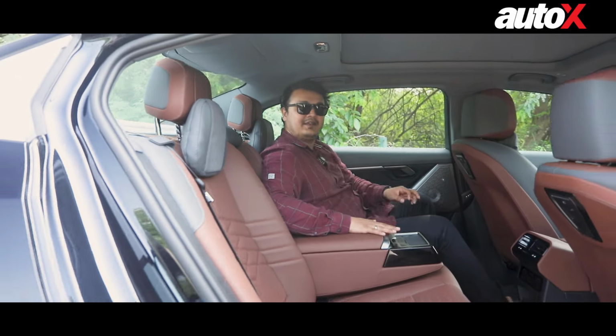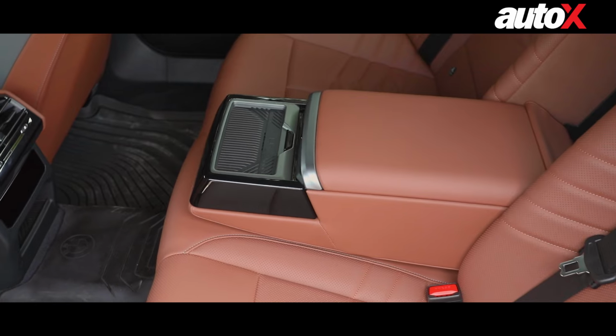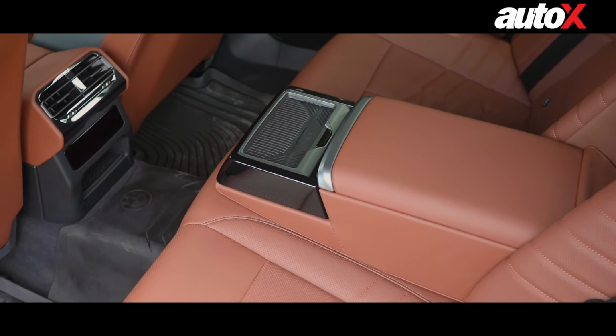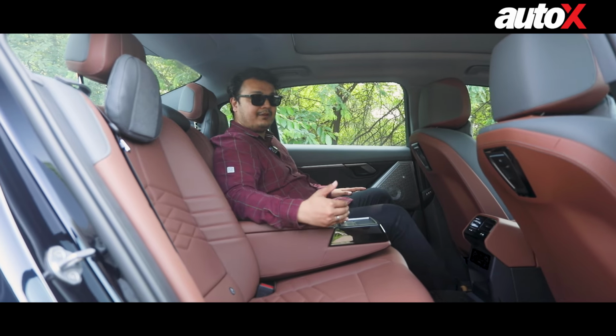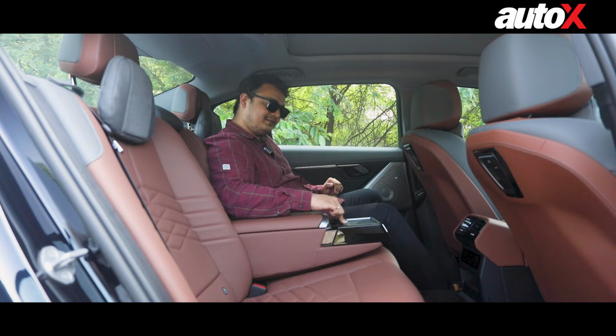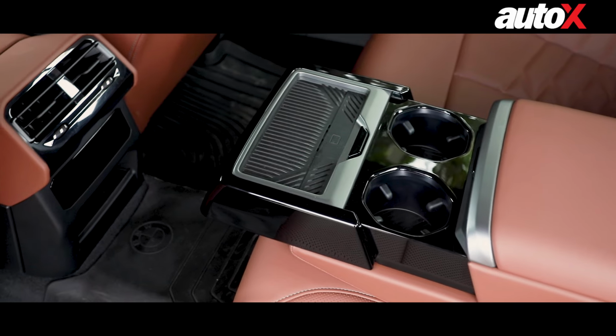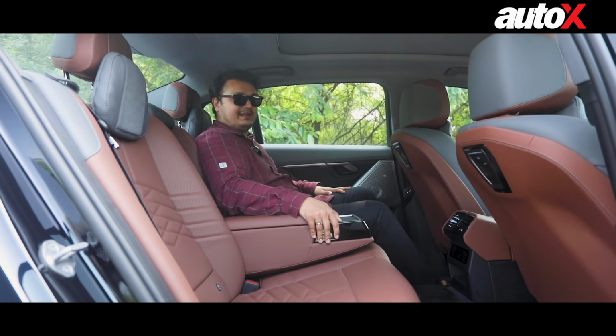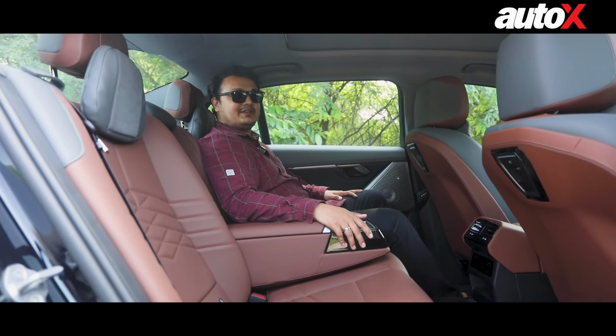A very nice, well-sized armrest. And this also has a wireless charging pad, which I think is a great touch. This also has cup holders. And where do they come out from? Well, like this. All of it shifts ahead and you get access to cup holders. You can obviously slide them away too. So really nice attention to detail.